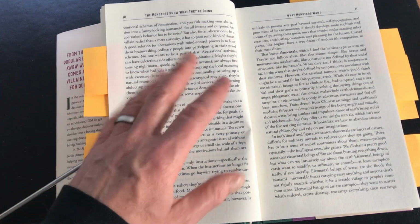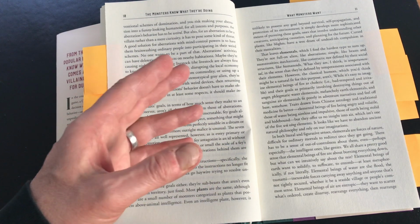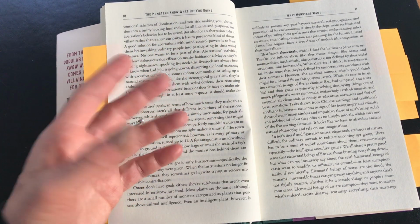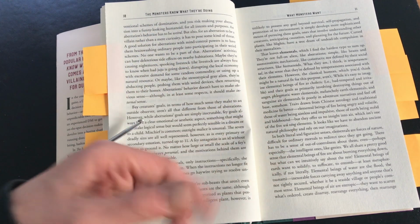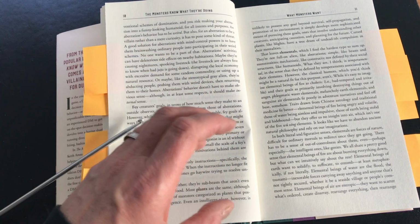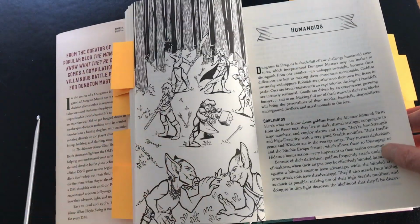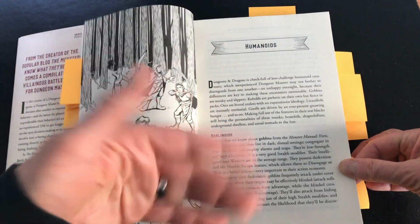This also leads explicitly to the fact that if you're dealing with an aberration in your encounter, you can feel fairly confident that rolling randomly on some tables to give it things to do, things to focus on, obsessions, whatever, is actually narratively thematic in the larger sense. Now I want to move on and look a little bit more specifically at a couple of the entries to show you how they can be of use.